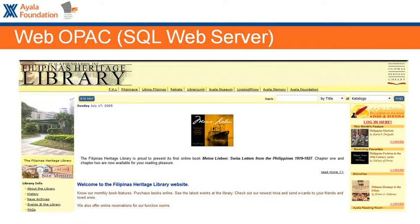This time, this is the one that we use for our website, for the users outside the library or the users using the internet. So this is our old website, dated 2003. As you can see, there's a search box where you can search our catalog. I think we are among the first libraries in the Philippines who was able to put up an online catalog through the internet.